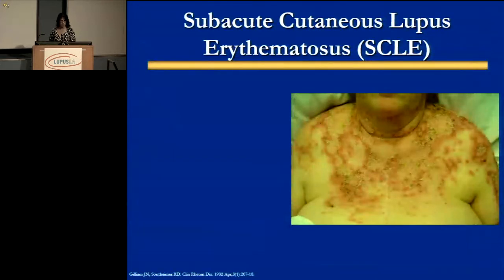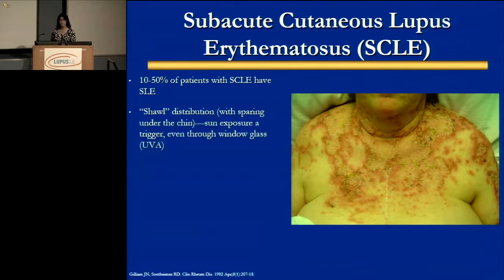Subacute cutaneous lupus erythematosus, this is one example. Sorry, the picture's a little yellow, but you can see this rash pretty well. So depending, again, on which study you look at, 10 to 50% of patients with SCLE will also meet criteria for systemic lupus. We call it the shawl distribution. So you can imagine the area that is on the upper chest, over the shoulders, and the upper back. And we can see where the underside of the chin will often not have the rash because sunshine is involved here, and the chin will block the sun from hitting underneath the chin.